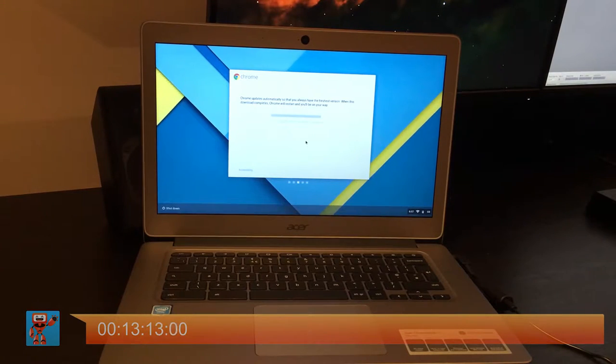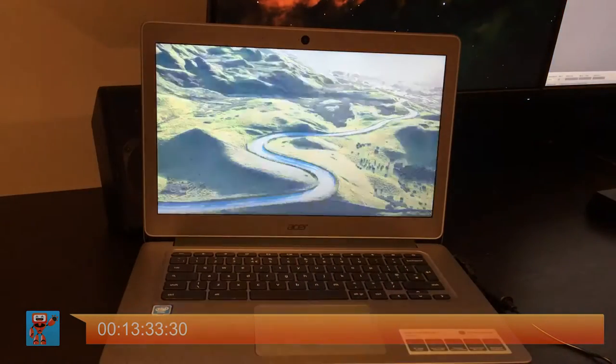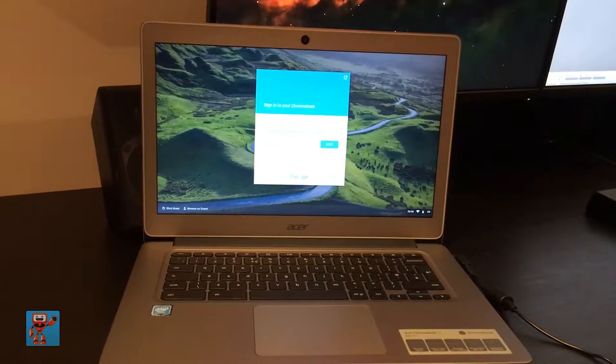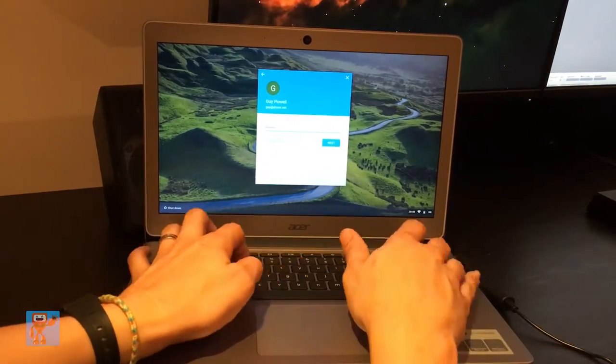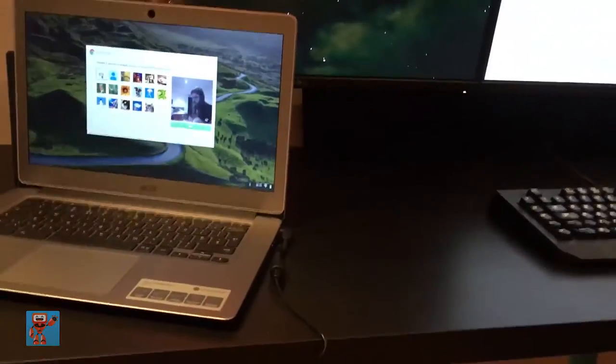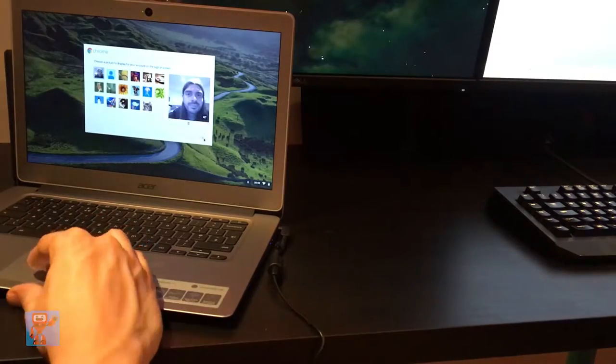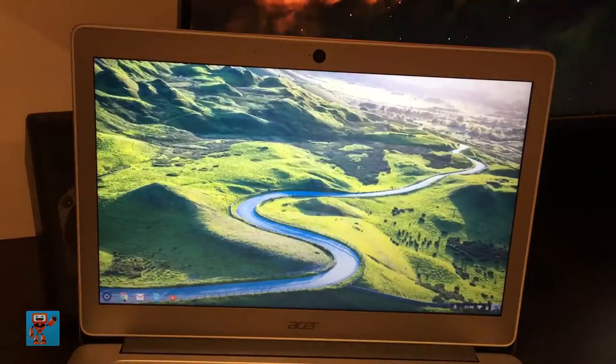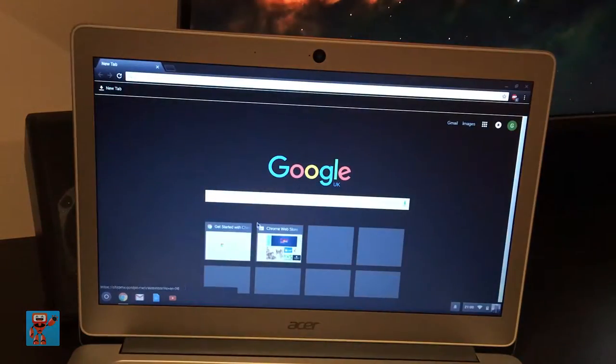The one thing though, as soon as it does boot up and get into Chrome OS, you really notice how bad the screen is compared to a higher end device. It's not terrible, it's just lacking definition and it's a bit blurry. The webcam as well, trying to set up for initially getting onto the thing, also isn't great. It's good enough, I suppose, for what I'm going to use it for, though.